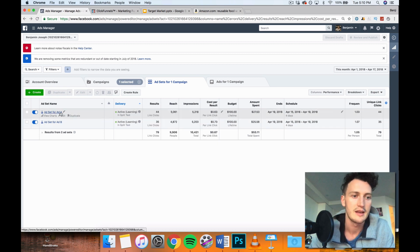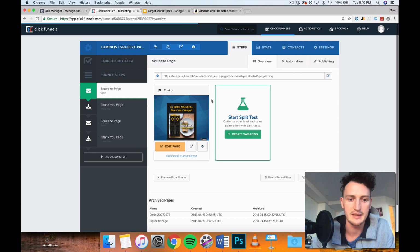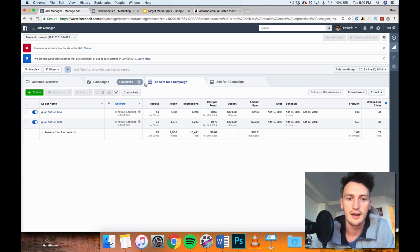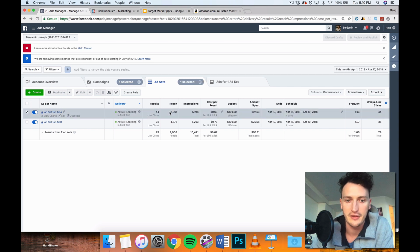So we've got 2 ads. Ad set A is the green and white. Ad set B is the black. And we're measuring 2 things. Here we're measuring link clicks, and then over here we're measuring email addresses caught. So the results here, we've had 44 link clicks on the green out of 5,000 people, so basically the same amount of impressions, and only 35 on the black. So at the moment the green is in front.